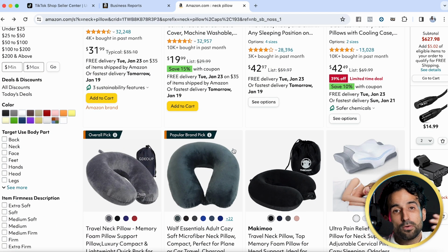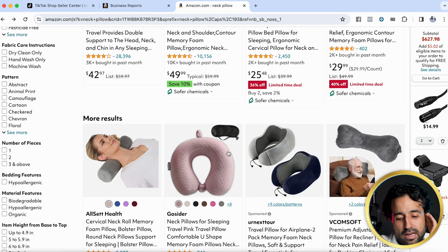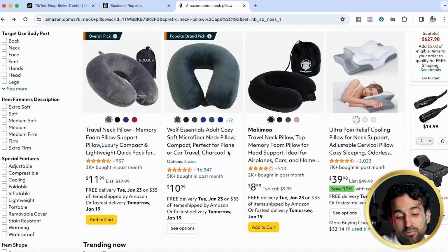Not only that, right? Since the customer has the option to compare prices, then you have to make sure that you're finding these products at a really good price from suppliers because you're gonna have to compete on price, right? Now, that's the negative part about selling products on Amazon, is that the customer has the option to compare prices. So you have to make sure that you're selling it at a competitive price.